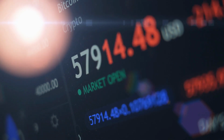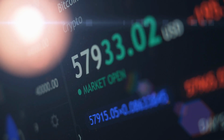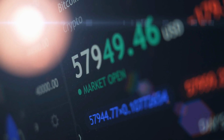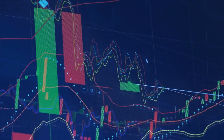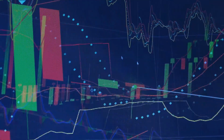There are several different ways to invest in cryptocurrency. The most common way is to buy the currency directly on an exchange. Some popular exchanges include Binance, Coinbase, and Kraken. However, it's important to note that buying cryptocurrency directly is a high-risk investment, and it's important to do your own research and understand the risks involved.